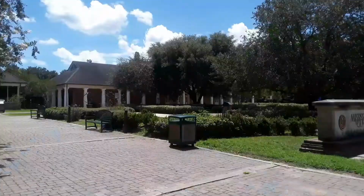So I'm at the highway rest area, I-10, near the Mississippi-Louisiana border here in Mississippi, and damn, this is a nice rest area.